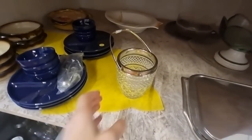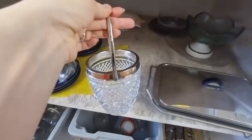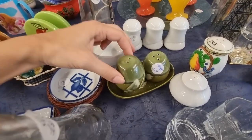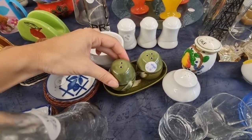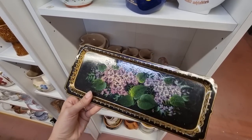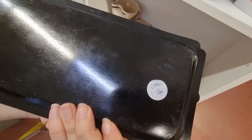This ice bucket is so cute. The price is 4 euros and I think it's coming home with us. So salt and pepper shakers, they have a jungle vibe. I love this hand-painted tray. Where could I display it? The price is only 5 euros.